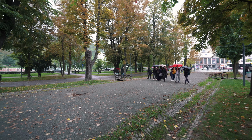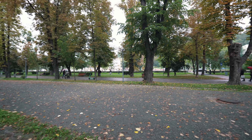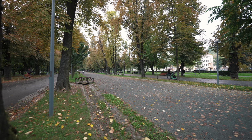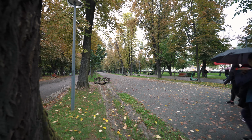The Central Park here in Cluj was founded in the 19th century, and it's a really popular place for the residents of Cluj to come, do their runs, walk around, and you can see that it's a massive green space and there's large walkways all over.